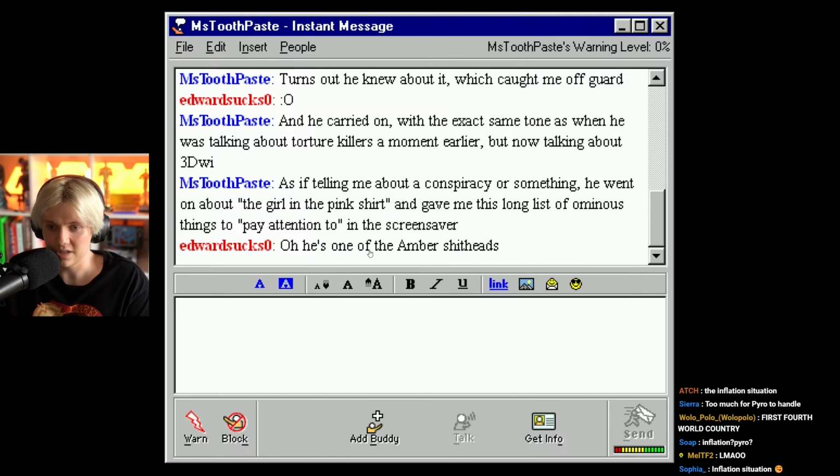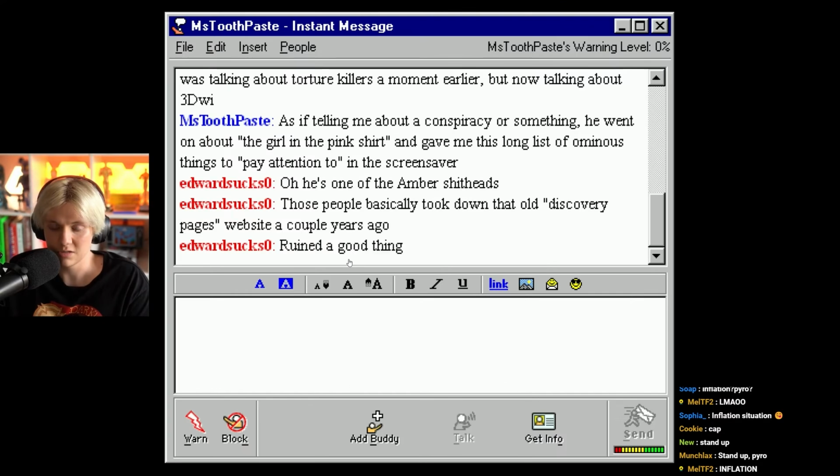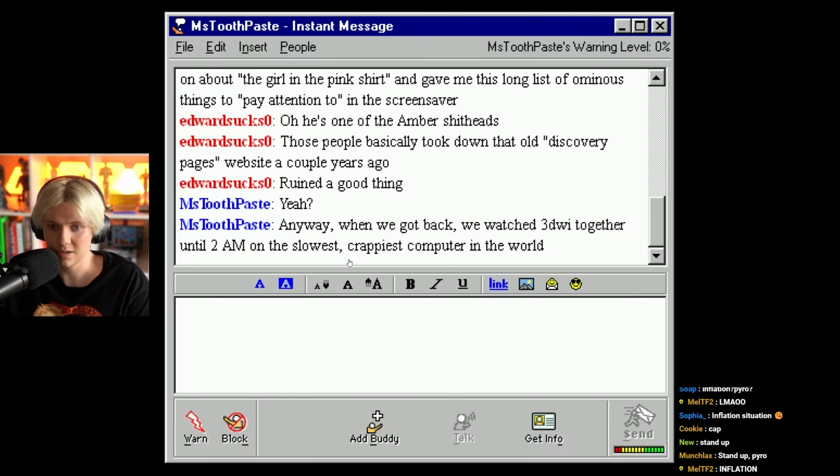Oh, he's one of the amber shitheads. Those people basically took down that old Discovery Pages website a couple years ago. Ruined a good thing. Yeah?